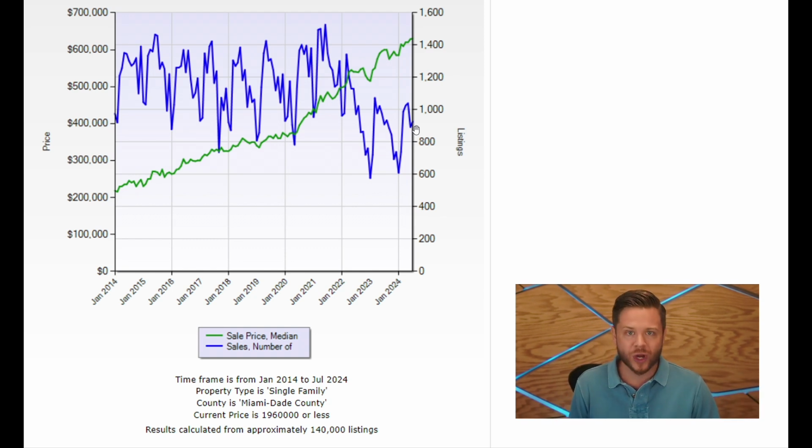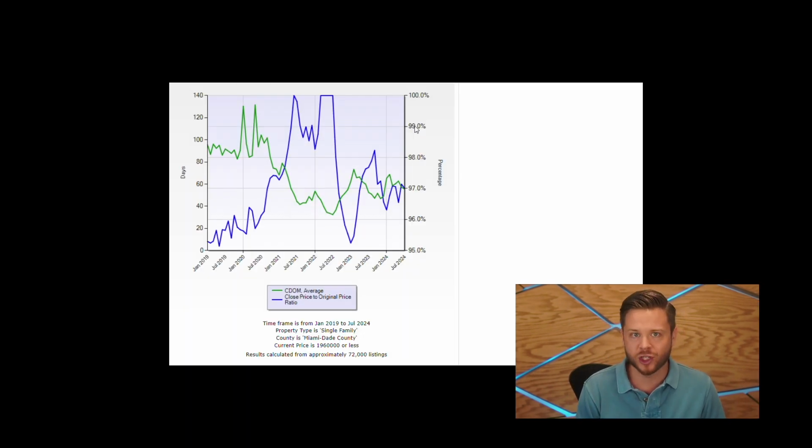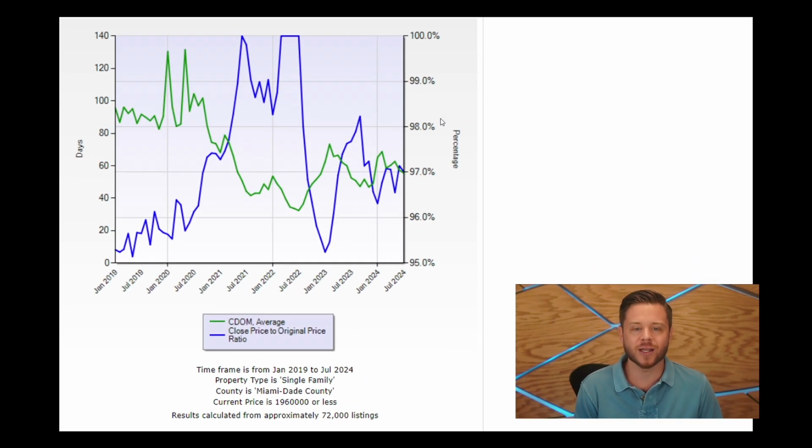Now, in real estate, the relationship between average days on market and the original price to close price ratio, or the OPCP ratio, is often very interconnected. And we're going to talk about that next. It can give us insights into market conditions, pricing strategies, and buyer behavior. So average days on market came in at 56. That's down 1 whole day from June when it was 57 days on market, and it's up 3 whole days from last July when it was 53 days on market.